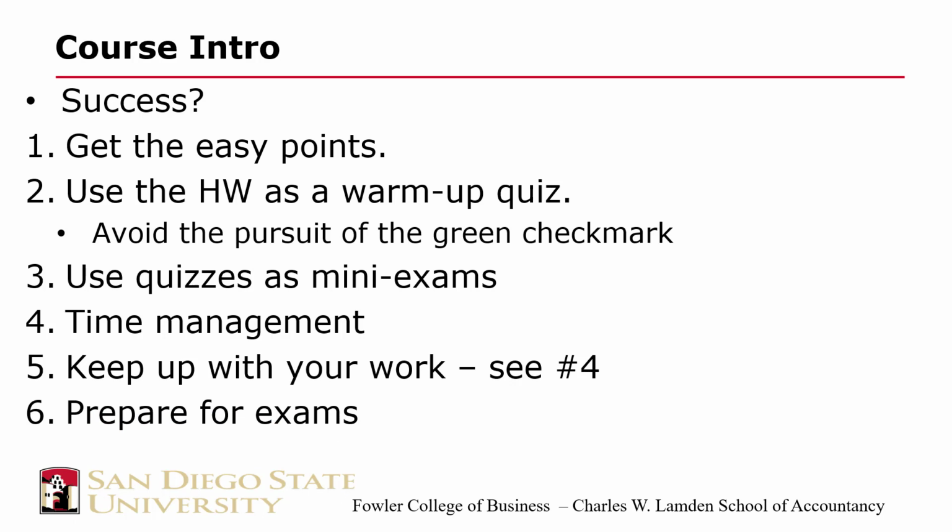Prepare for exams and quizzes as if they were closed book. There is a tendency for students in online courses to rely on open book, open notes to get them through the exams. You simply will not have adequate time if you use this approach.